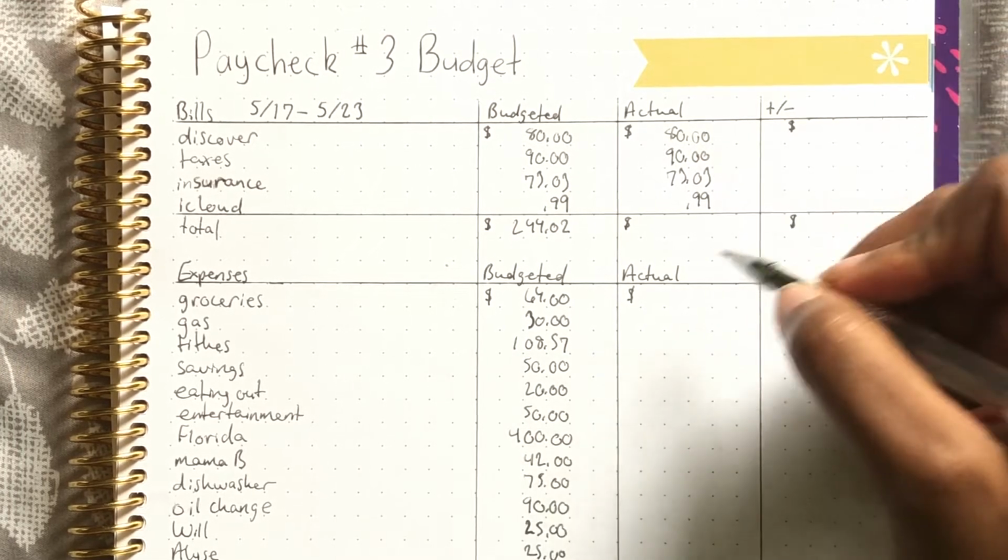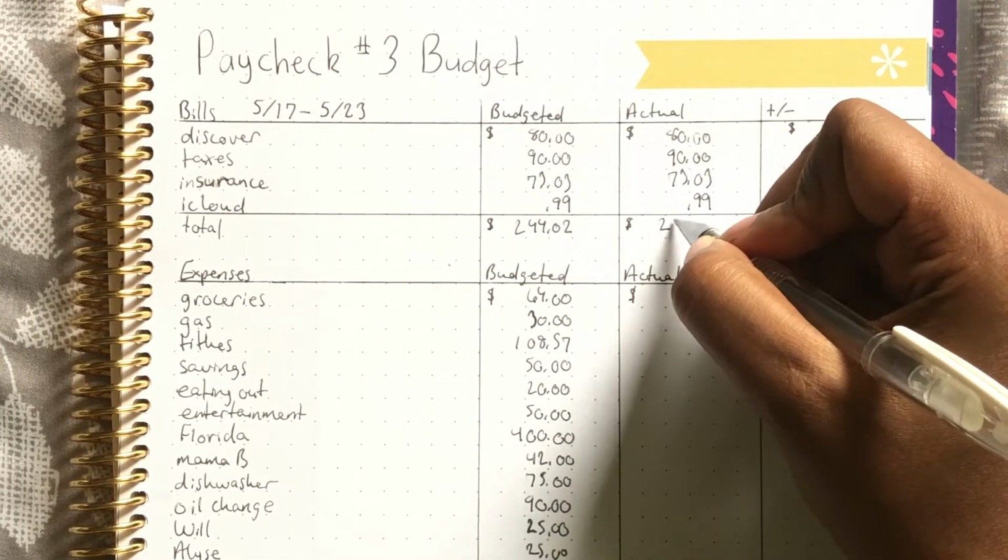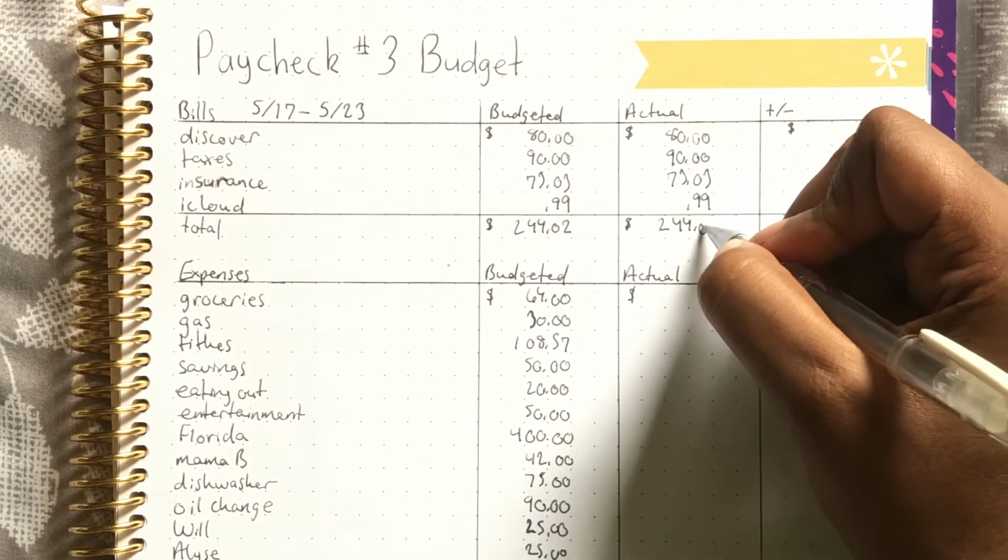And so, since this is all the same, it's gonna be the same amount, $244.02.